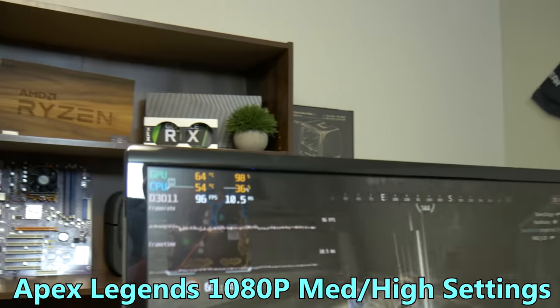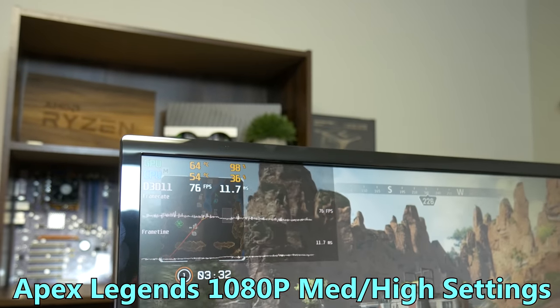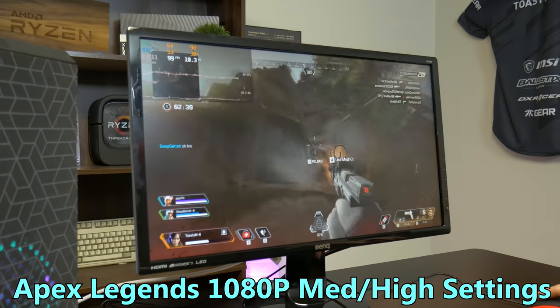If you can check out these percentages up here, we're getting about 97% usage on the GPU, which indicates that there really is no CPU bottleneck. It seems to be very GPU bound, which is really cool for the Ryzen 5 1600. But let's see if Jackson can get some kills real quick.